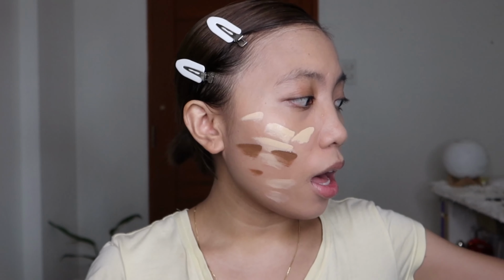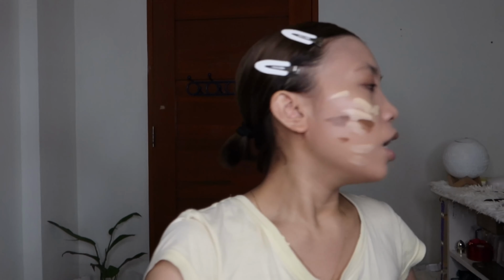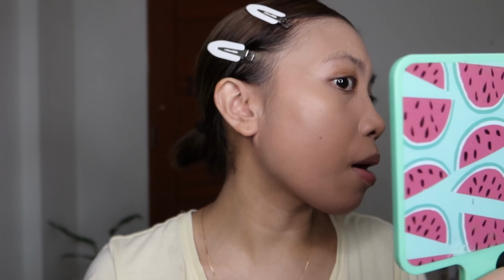And now, I'll try to blend this baby here with a brush. I'm gonna be using my OVW brush and oh my God, super lambot, super high quality ng kanyang brush. And it is buildable, guys. Kaya medium coverage lang siya, but now, masasabi ko, semi-full coverage.